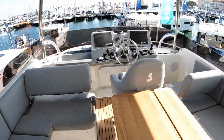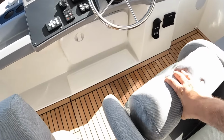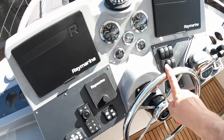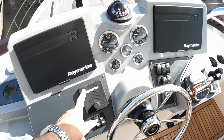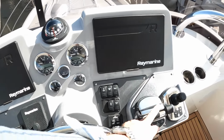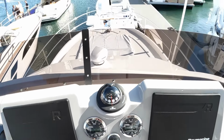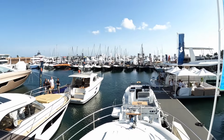And then you've got the upper helm position here, big bucket seat in the centre. You've got a lift bolster, so you can sit or stand here very comfortably. Stainless steel wheel again. You've got the double Raymarine displays here, autopilot control again here, throttles, joystick control, all the sort of stuff that you saw downstairs is repeated up here. And of course what you do get is an absolutely fantastic view. Welcome to Cannes.